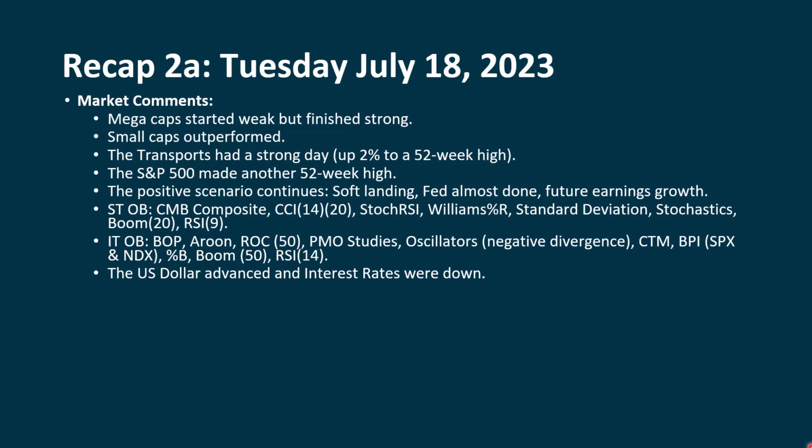The dollar was up slightly after going down pretty severely the last few days, and interest rates were also down for the 10-year. The yield curves that we watch still remain inverted. We're waiting to see if they switch back to being non-inverted, and that's when we usually start a countdown to see if we're going to go into a recession.